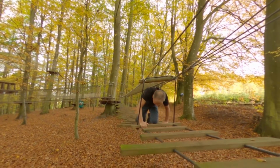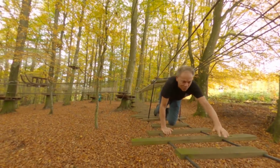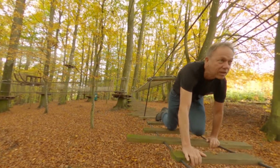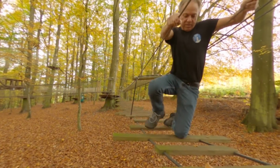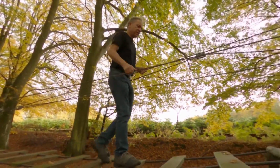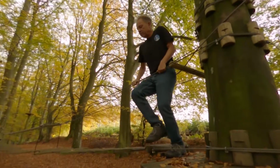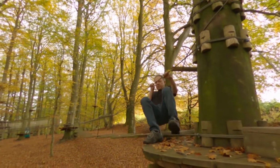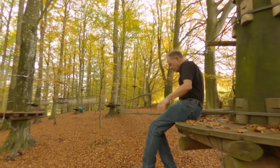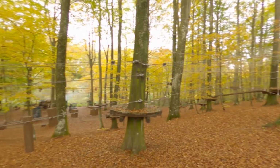Keeping it low. Low rider. That's what I was there. All right. That was kind of fun. And now back down around to the forest floor.